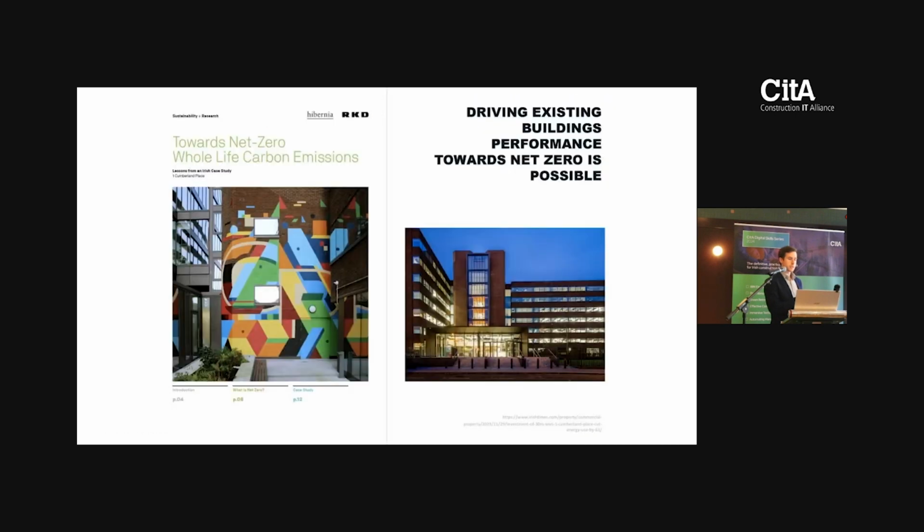Quickly, I'll touch on this. It was a study done for Hibernia, and it's the building next door that RKD weren't involved in the retrofit of, but we were invited by Hibernia to do a case study on how to drive a building towards net zero. Interestingly, the definition of net zero is not very clear in our industry. There's a lot of carbon offsetting, there's a lot of greenwashing, as we've heard today.